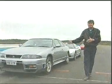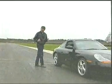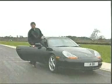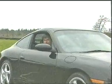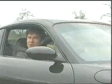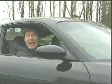The Skyline GTR was nearly the winner. It was without doubt the safest and easiest car to drive right to the limit. But our winner, the Porsche 911, which suits me fine because, as far as I'm concerned, it's got the most stylish exterior, the most stunning interior, and the best feel-good factor of this little group. So, it would have been my choice anyway.